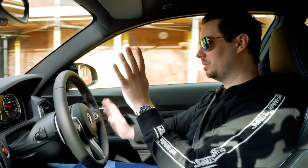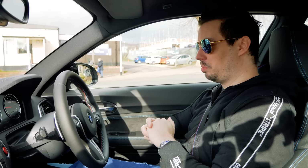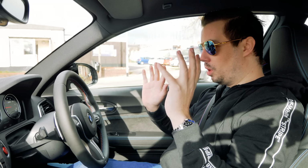If it's running a stage 1 file, I've got to be very careful what I say here because of the whole S3 dramas that I had. If this was running Bootmod3 and running stage 1 high octane, it's well over 500 horsepower, and I don't even know what the torque is, but it's probably something ridiculous because it certainly feels ridiculous. The beauty of Bootmod3 is that you can flash it back and relock the DME when you take it in for a service.